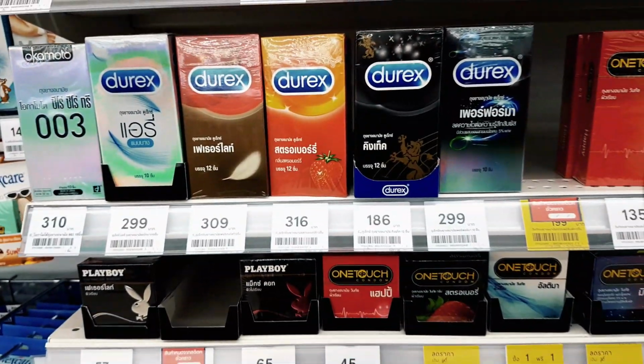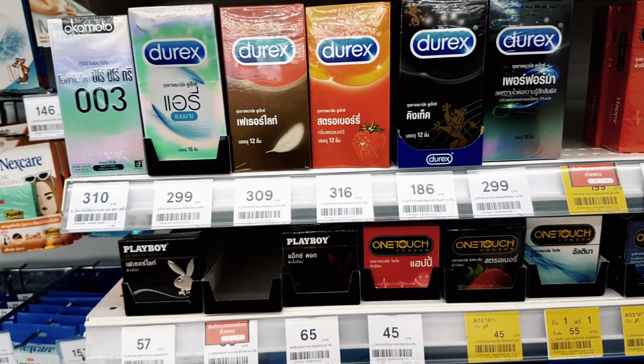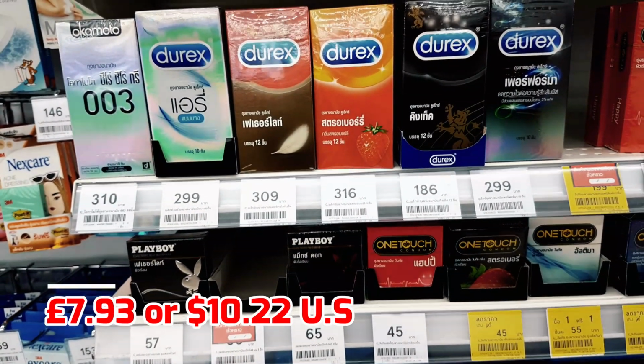Durex for all the mongers. How much are they actually? Pack of rubbers, well, depending on what you want of course. Up to 310 baht there.